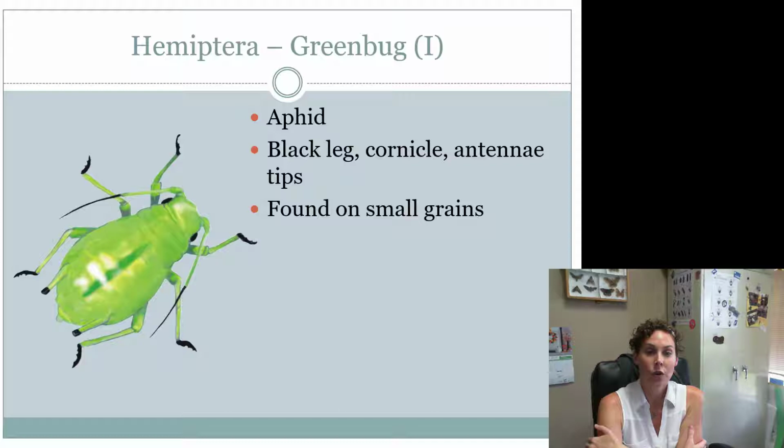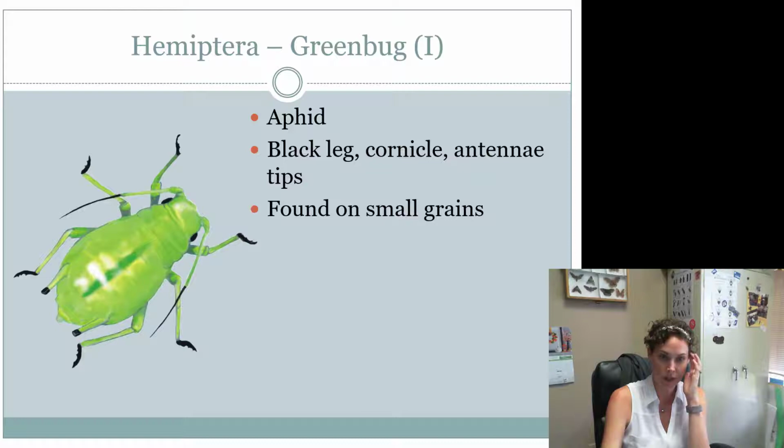A green bug is a type of aphid, but it's only found on small grains, and the tips of its feet, the tips of its abdomen, and the tips of the cornicle are all colored in black. So that's the big difference between the two. So look for the coloring to know if it's a green bug or something else.